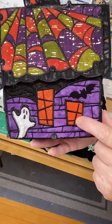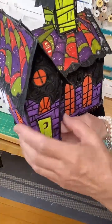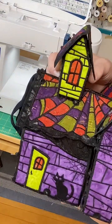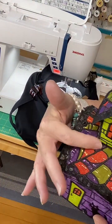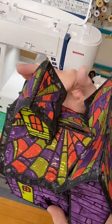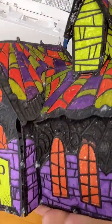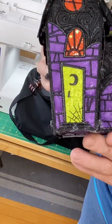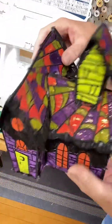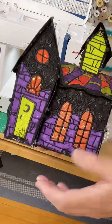And we have a detail of a bat here. Another window. And all of the windows have netting. Okay? Here's another one that has netting. Alright. All of the roof is made of cork. And all of the cork is colored to match the house. You see this? And then you have the bottom where you put the candle. This will be on Etsy here soon. It retails for $75 plus shipping.